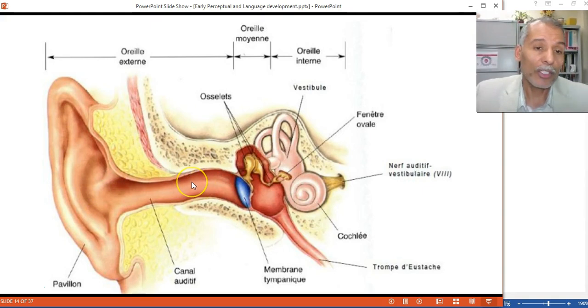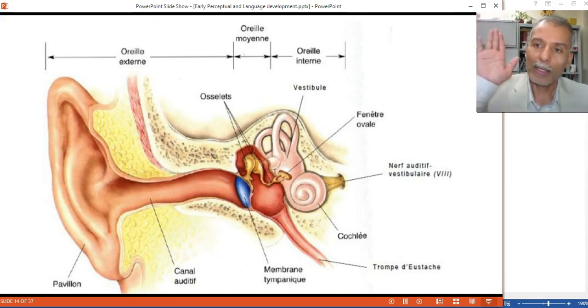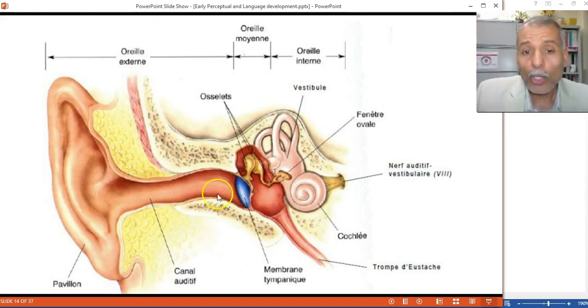amplifies it because of the shape, and certain mechanisms make the signal louder, and then the signal shakes or vibrates the eardrum in the same way the wave comes. The wave goes bang bang bang like this, compress, go back, compress, go back. And the eardrum will do the same, will be pushed in, will bounce back and again, out again. So it mimics the sound wave that comes in.